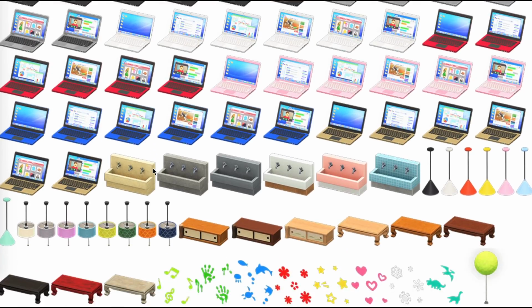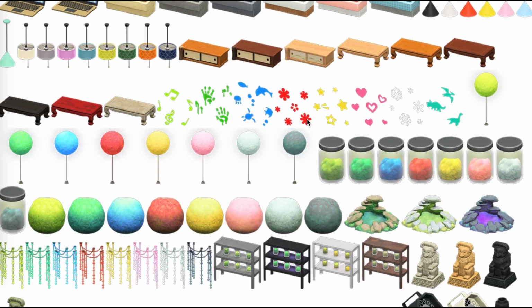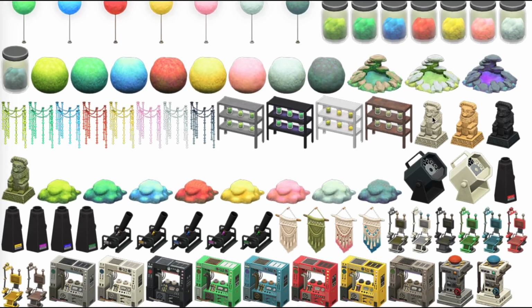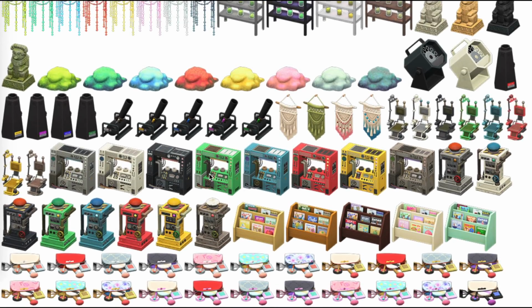So if you want a more cohesive theme, like a ruined castle, for example, you can do that. The new moss items are just amazing, especially the glowing pond and its variants. I can't wait to get that. This new statue is going to dethrone the lion dog statue, in my opinion. I'm sorry, lion dog statue, but you are going down.